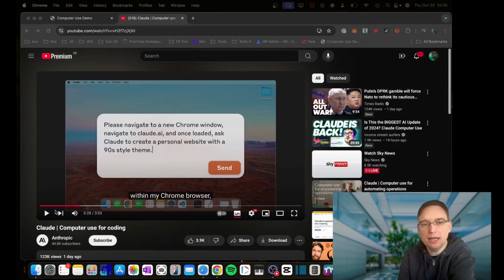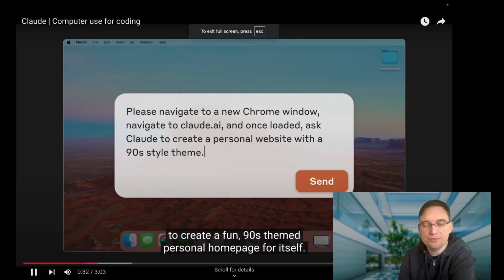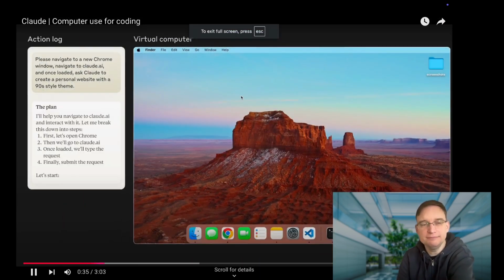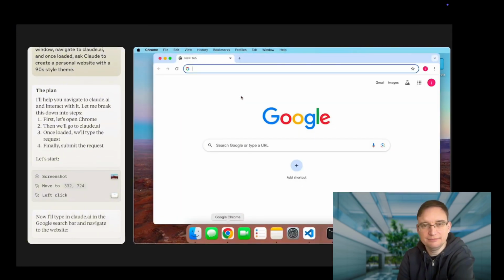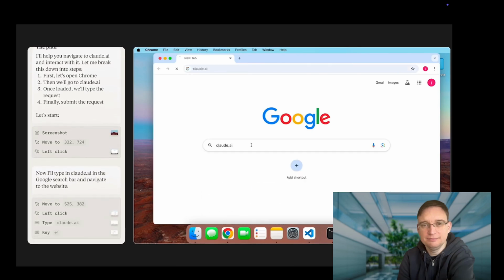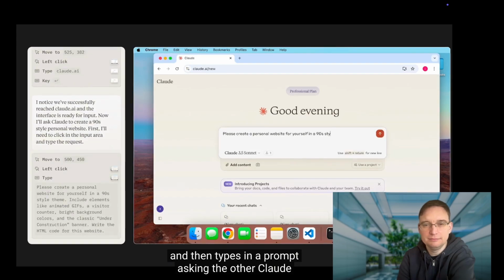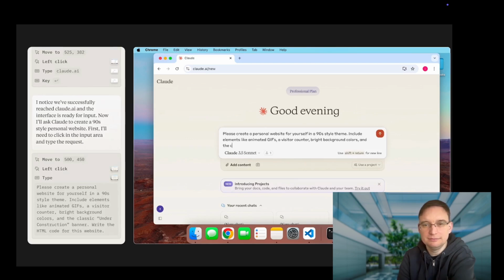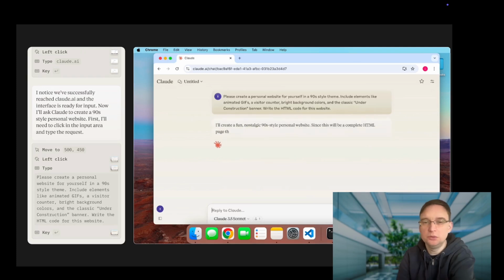In another example, this one's asking to navigate to a new Chrome window, navigate to Claude.ai. Once loaded, ask Claude to create a personal website with a 90s style theme. Let's have a look at this. Ask Claude within Claude.ai to create a fun 90s themed personal homepage for itself. I've just said that. Claude opens Chrome, searches for Claude.ai, and then types in a prompt asking the other Claude to create a personal homepage for itself. So Claude is using Claude. Oh, gosh, honestly.